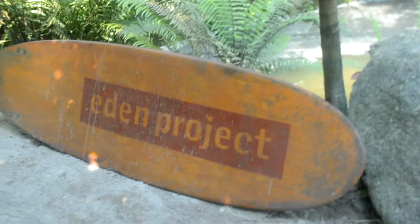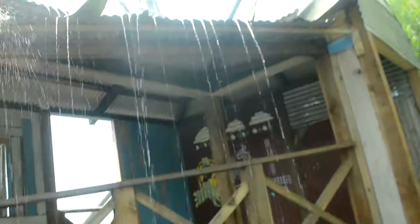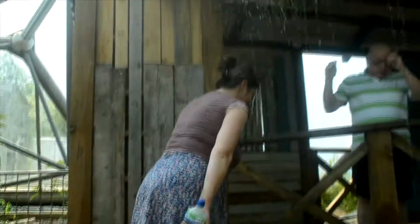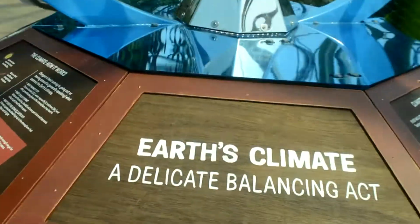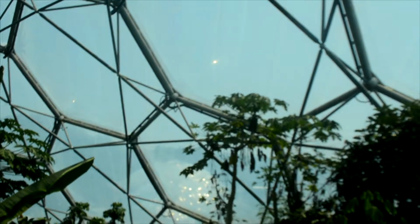Yeah. Oh, it's been grown in the rainforest biome. Balsa wood. So they cut down the tree they grew and made it into a board? This is then wrapped with hemp top and plant resin. Look, you can see obviously the other dome that looks like some sort of weird planet.